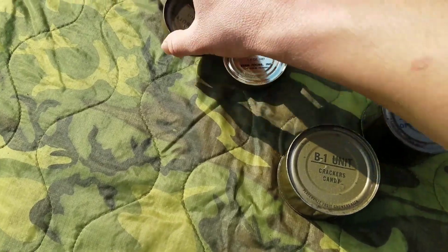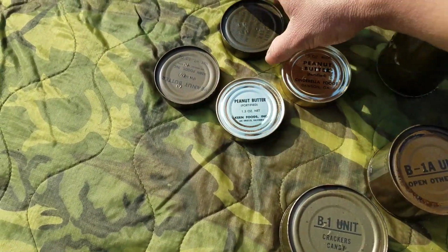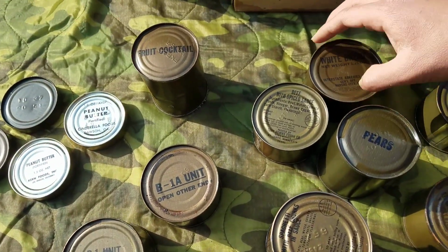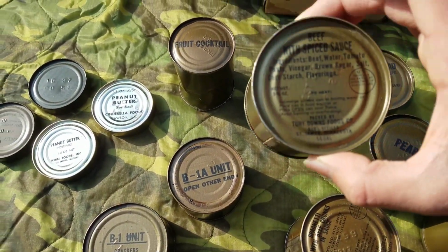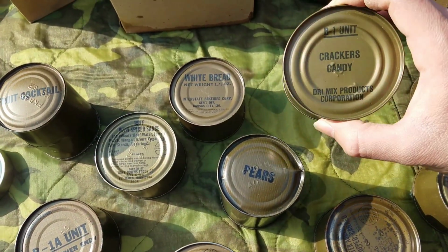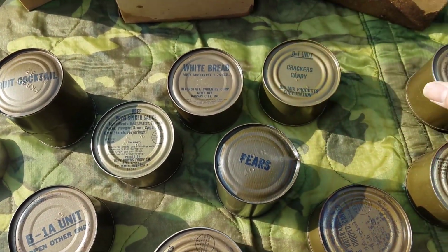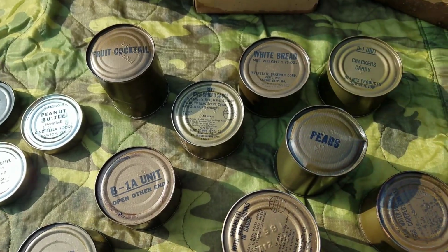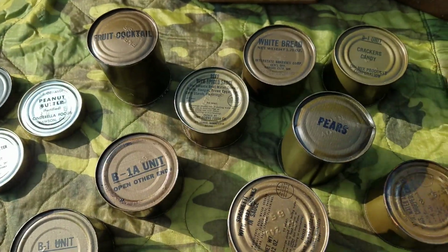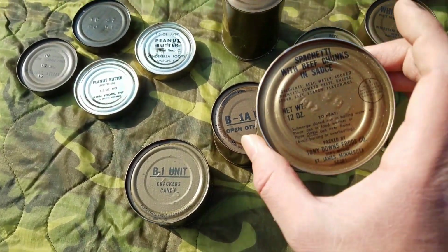Here's pretty much all the cans. I have like 4 peanut butters, which is pretty cool. A bunch of B1s. What is this? Beef with spice sauce. Light bread. Crackers, candy. That's interesting. Turkey loaf. I've never seen that. I've never seen main meals in these little cans. Most of the time I see them in these bigger cans.